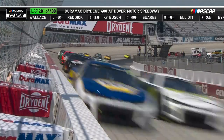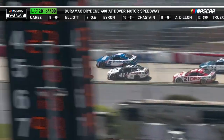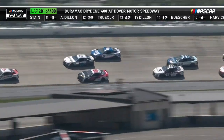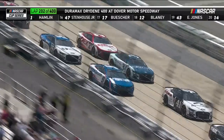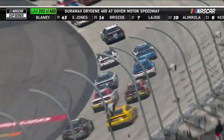Larson 3 wide, and he is making time on the outside. He sure did. 3 wide, 2 rows. Past 2 whole complete rows, 4 cars in 1 corner. Pretty cool. Trying the outside of Keselowski now off of 4.